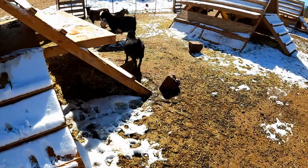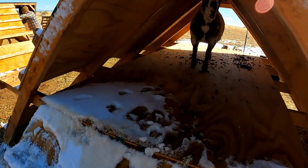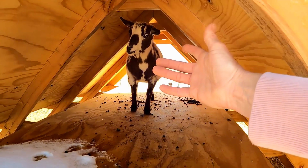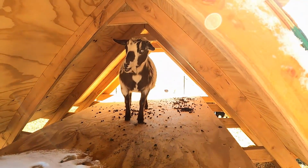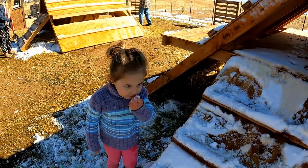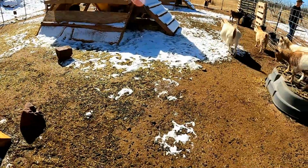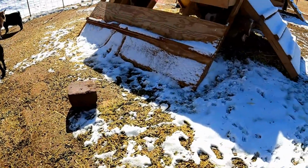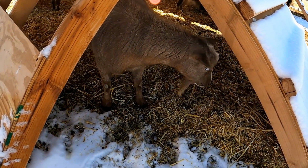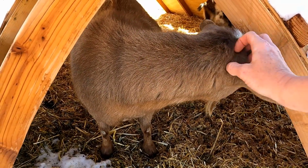No, firecracker. Baby, no, this is ew. Don't eat it. Hi, sweetie. Daisy, there's snow right there. Say hi, Daisy. No, not in the mouth, okay? This is dirty snow. Oh, you got me. Cassie, are you warm in there? Yes. It's like, I don't like the snow. It'll be gone before you know it, girl.